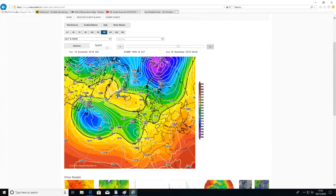Well, actually, I've got 268 hours, and this is already looking quite a lot better. You can see that there's a much stronger block established over Greenland. It's not at the surface; it's at higher levels, but the geopotential height is very good over Greenland. You can see that 552 line is quite far north. Yeah, that's right. It was a reasonable run, I think.